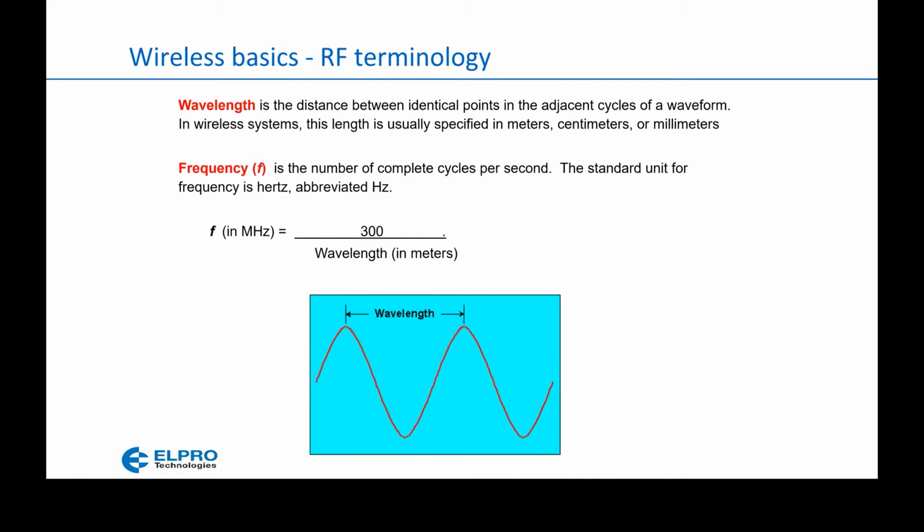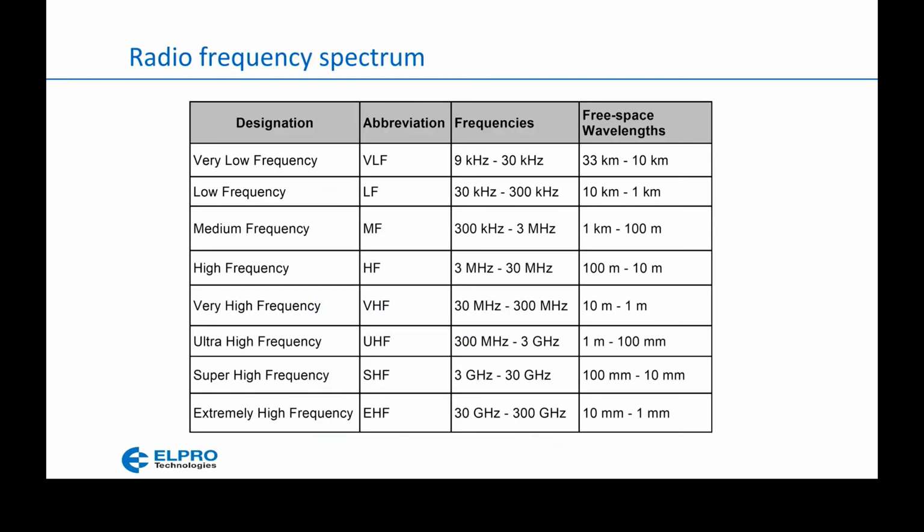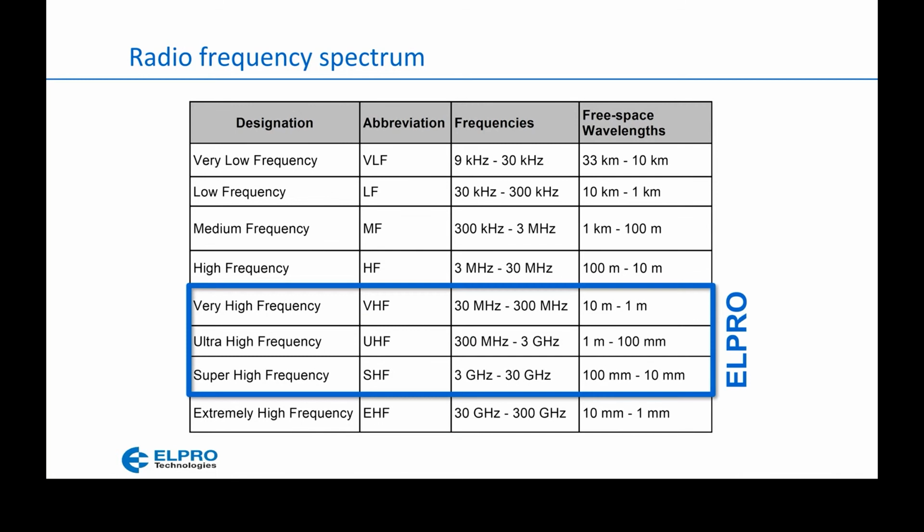Now the next thing is RF terminology, wavelength and frequency. I think most of you guys are engineers on the call, so I'm not really going to chat about this too much. That should be pretty straightforward. Next is the frequency spectrum that we operate on. And you probably heard these terminologies mentioned at some point in your careers. We deal with the VHF, UHF, and SHF. Those are by far the most common frequencies utilized for industrial communications today.